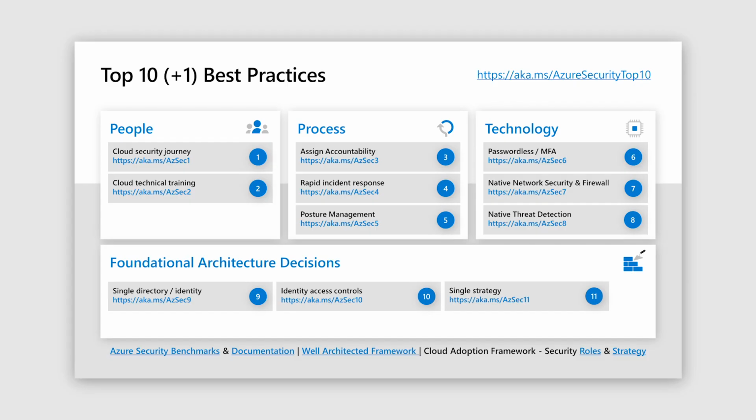Assign accountability. Make sure that you know who's making what security decisions. Make sure you're updating your incident response process. Posture management, you have the data, you have the dashboards, you have the information. It's all part of the free part of Azure Security Center. Use it, take advantage of it.